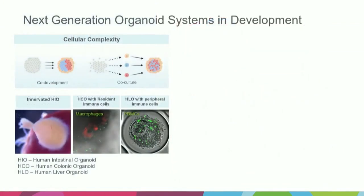But in today's talk, I will focus just on a subsection of the research that we are doing that aims toward development of the next generation of organoid systems with increased complexity and functionality. So we have developed a variety of methods to be able to incorporate multiple different tissue types into one organotypic model, which helps us to really emulate organ-level functions such as, for example, peristalsis.